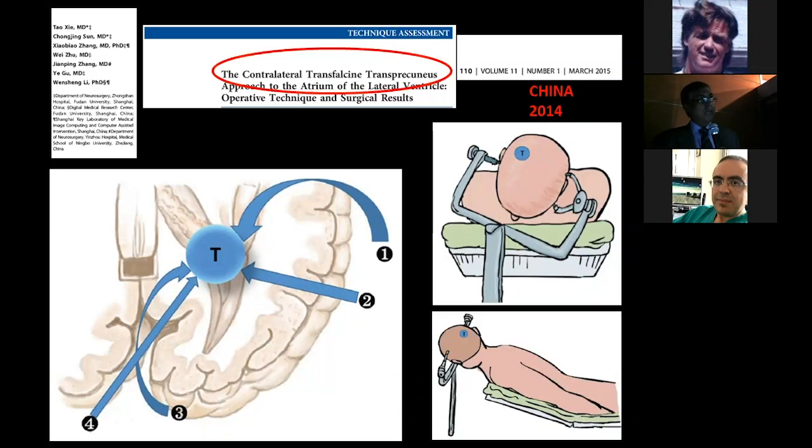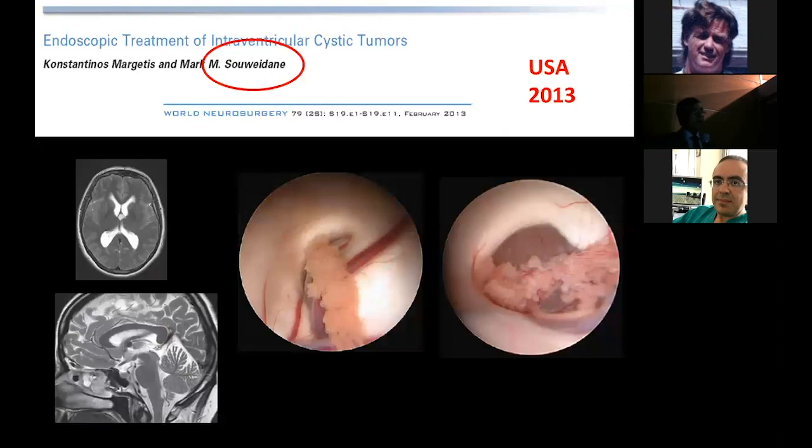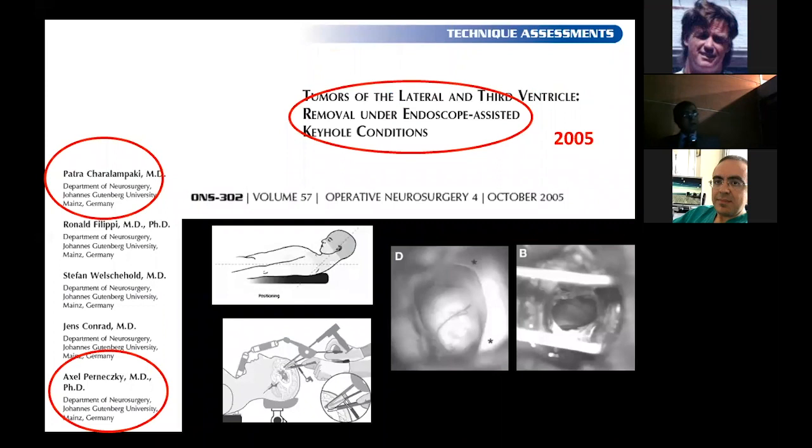From China, you can use the endoscope, yes. This paper from China, again, they went into ventricular cysts. They are good for cysts, no doubt about that. Marc Sindou from Lebanon, who lives in the States, he's a famous man in endoscopy. Again, he used the endoscope extensively to remove such lesions like colloid cysts. Here's the foramen of Monro, this is the choroid plexus, this is the cyst. So endoscopy is one of the armamentarium that we use in our surgery. In this paper by Charlotte Banke, a female lady, with Axel Berneski from Mainz in Germany, they published this paper about surgery with the use of the endoscope.